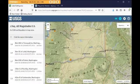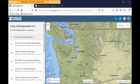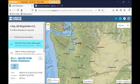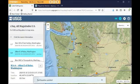So that's quiet today. Now up here in the Pacific Northwest, besides that 4.7, there are 9 here today. So that's very active. Here's a 0.5 at Rockport, 2.7 Oak Harbor, that's getting up there, 1.4 Lowfall, 1.8 Snoqualmie, 0.6 near Buckley, 1.7 Intiot, 0.9 at Kelso.